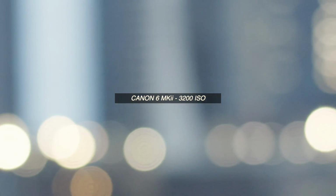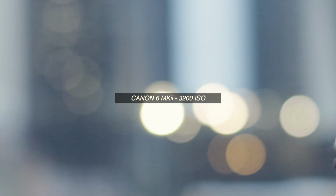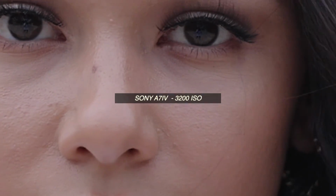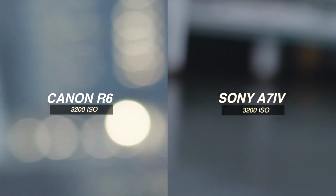So you can see in these demonstrations, I actually ran out of light using the R6 Mark II. I was shooting on the 28-70 f2 wide open, and I had to just raise my ISO knowing that I'm going to get more noise in my shot. Where with the Sony A7IV, I just bumped it straight up to 3200 ISO, similar noise to 800 ISO, and plenty of light to keep shooting.